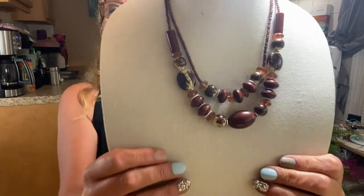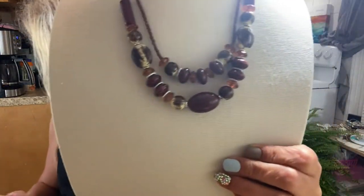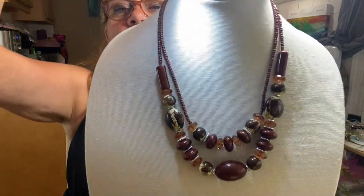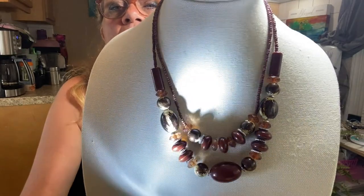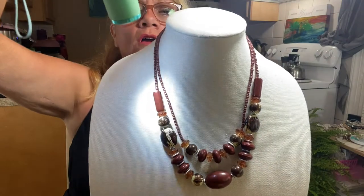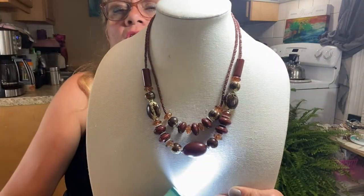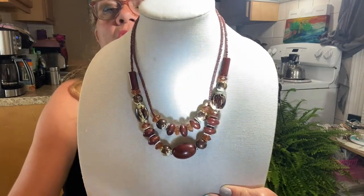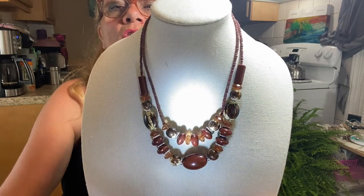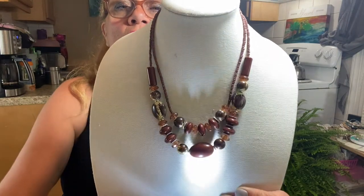Okay, let's let you look closer, instead of me looking so close. I'm just trying to figure out what it's made out of. But I mean, it's rustic. It depends on what you're wearing, but it's kind of a cool layering piece. Has two strands. Show you the colors. So it's kind of cool.